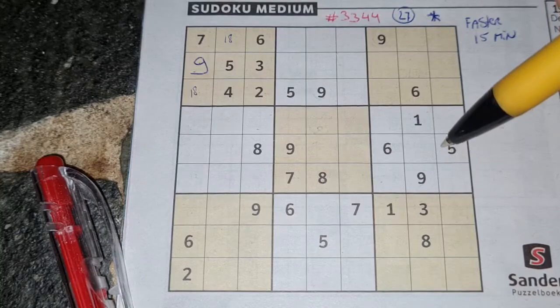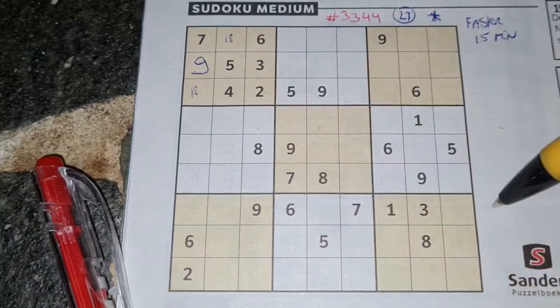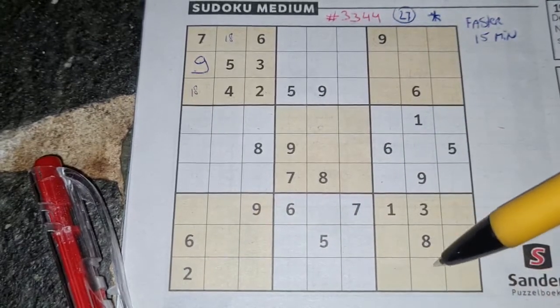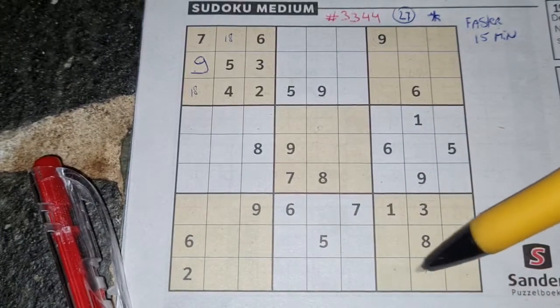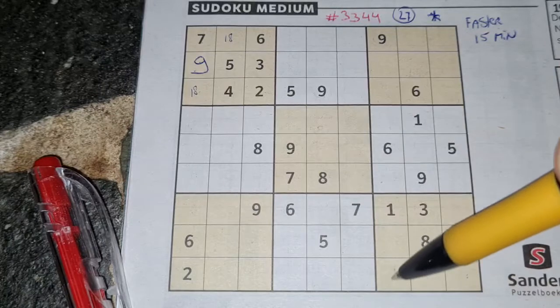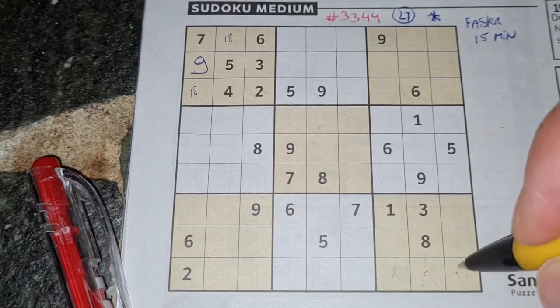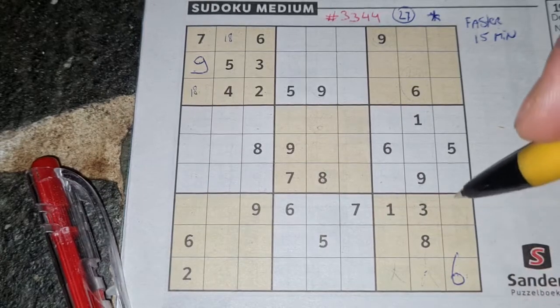How about the 6 in this row? The 6 in a row below. So in the last row, the only 3 places for the 6 should be here, or there. We see there's 6, no 6 there. Here, 6, no 6 there. The only place for the 6 should be there.